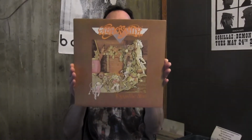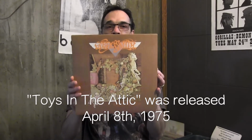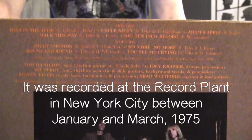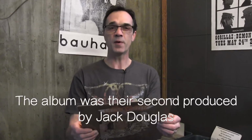Toys in the Attic. This is your classic Aerosmith. This is when the band really had their sound together and it started to show, just some classic songs. Sweet Emotion is on here. Walk This Way, Toys in the Attic. Also Uncle Salty, Adam's Apple, No More, No More. Such a great song. Round and Round. And then You See Me Crying, just a beautiful, epic ballad.